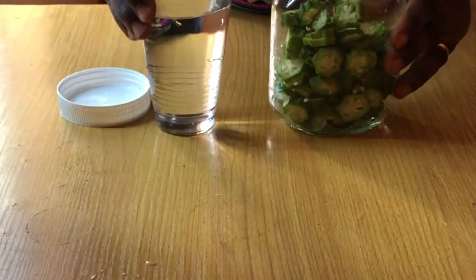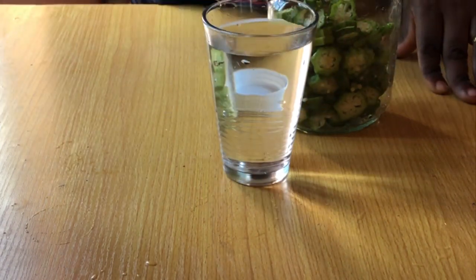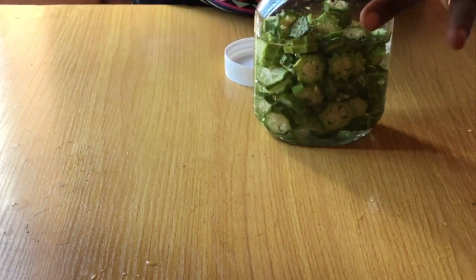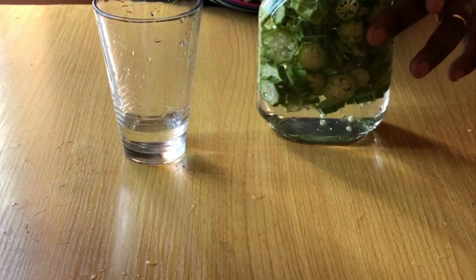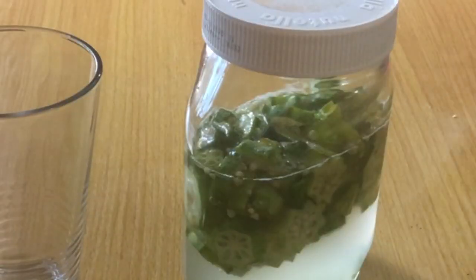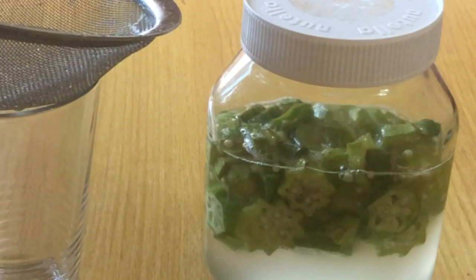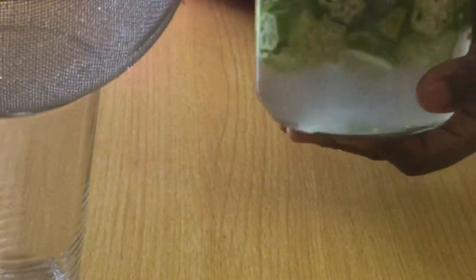After slicing up all the okra and placing it into the jar, here I have my cup full of water. I will pour it into the okra and let it sit overnight. Then the next morning, filter it with a strainer and take one glass cup of the okra water first thing in the morning, on an empty stomach. Make sure you take only the okra water and discard any remaining.